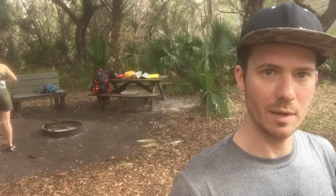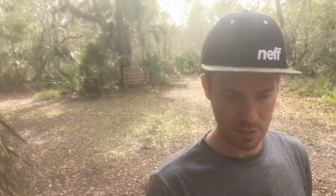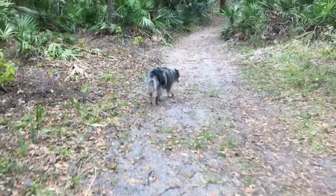All right, we've made it to camp. This is actually Big Buck Camp. We opted for the river option here. So it's got a nice canopy of trees, lots of shade, but it also has a pretty killer water source, the river. So we're gonna kind of head that way. Nice little gradual downhill.